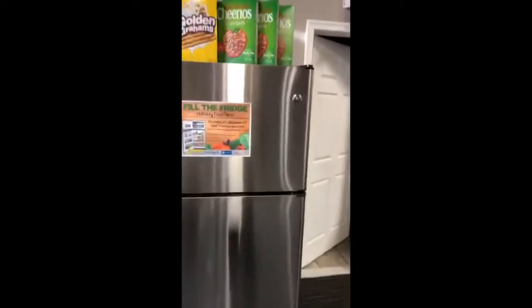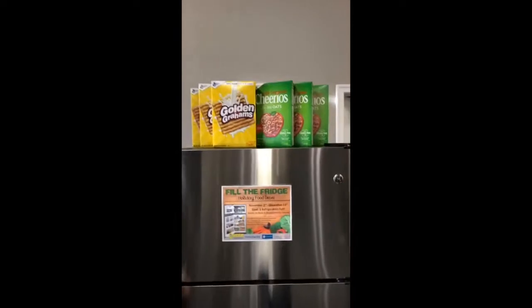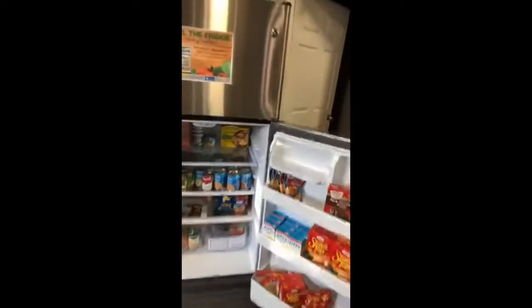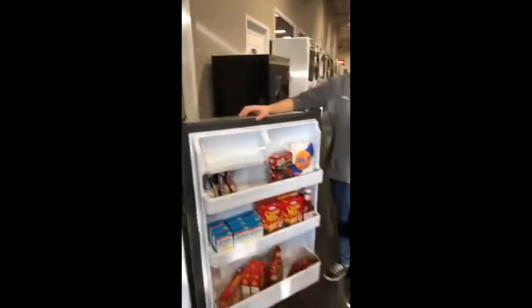This is my favorite part of the store, by the way. This is awesome. I love this. Right at the beginning here, you're going to see this is the refrigerator that GE is willing to donate. And when we open this up, we started this on November 2nd, and we're running it until December 13th. Just so people can get a sense of what's in here.